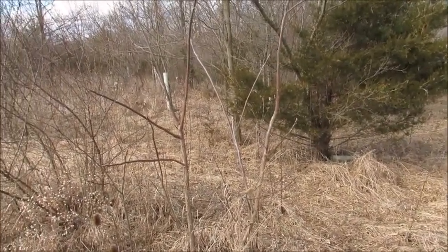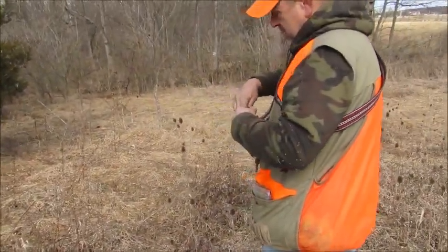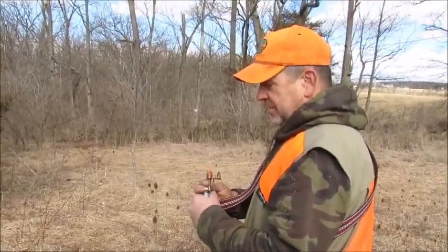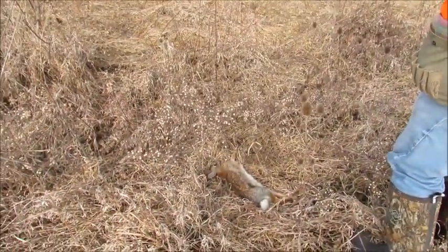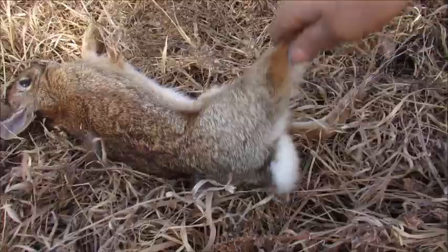That's where it's awesome to have dogs, yep. Because if you'd have jumped that rabbit, he'd have been gone. You never got him again. But we just stood here and waited, and he brought him back. That's how it's supposed to work. Yep. He looked really, really red coming in the sun, didn't he? He did. Yes, he did.